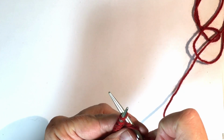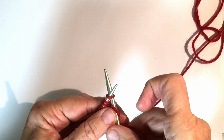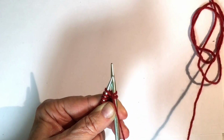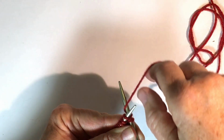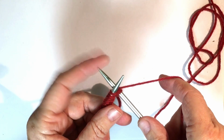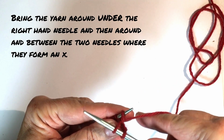Put that through that loop from the left side to the right side, front to back. The yarn is held in the back, and we're going to put the yarn over the needle, back between the two needles. See that? So over the needle on the bottom, and make an X, like that. The needle tips make an X. Bring it over the bottom one, hold it down between the X, put your other finger here on the tip, and push up, and there's that stitch right there.